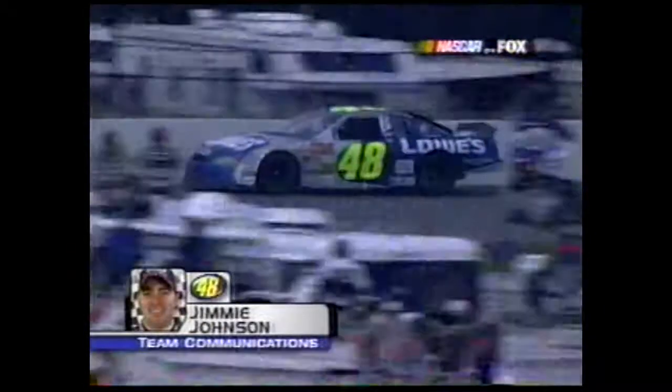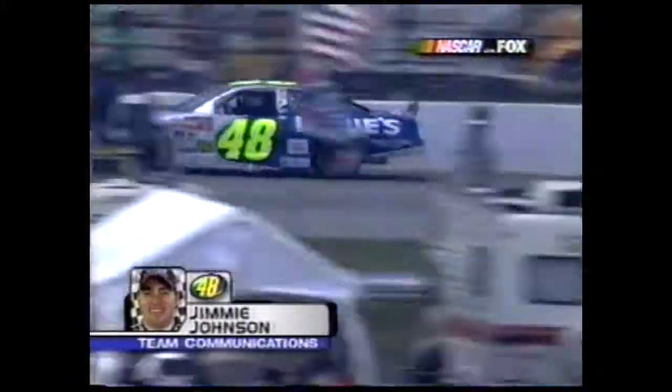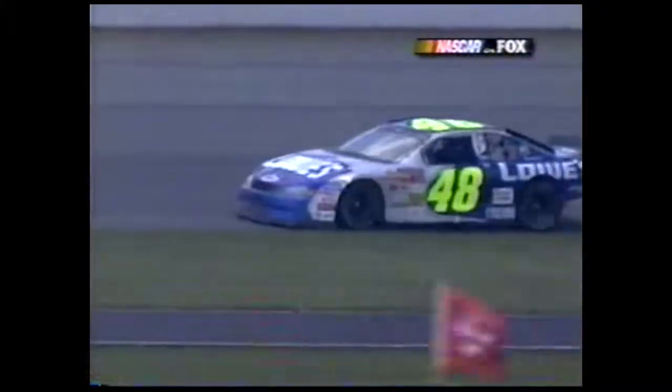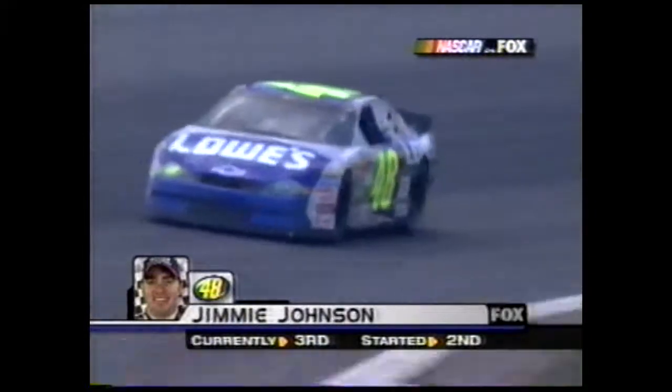This right front just feels real soft. Just trying to baby it. I don't want to hurt a tire. 10-4, you're doing the right thing. 10-4. Prior to pit stops, Jarrett was 4.3 seconds ahead of Johnson. He's now 7.5 in front of Johnson.